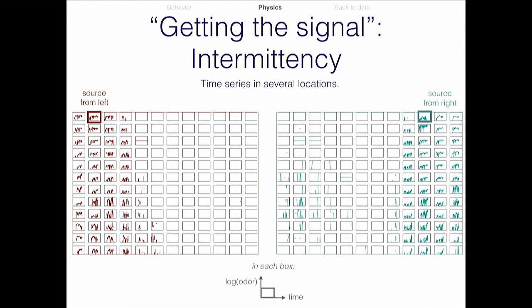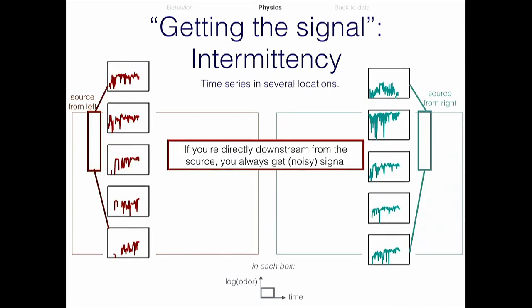Okay, and in each box, there is the time series of the signal at that location. It doesn't matter what the numbers are, so I didn't put any number because I don't care right now. I want to show you a very simple qualitative property of the signals. So this is roughly where the source is. And let's look at the signal in these boxes right downstream from the source. I magnified them here, and it turns out that the signal there fluctuates a lot. It goes up and down, but it's always there. So I always get the signal.